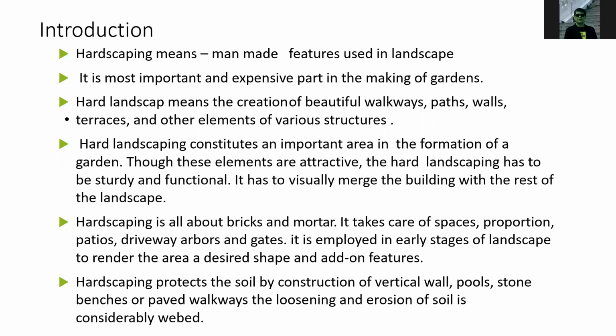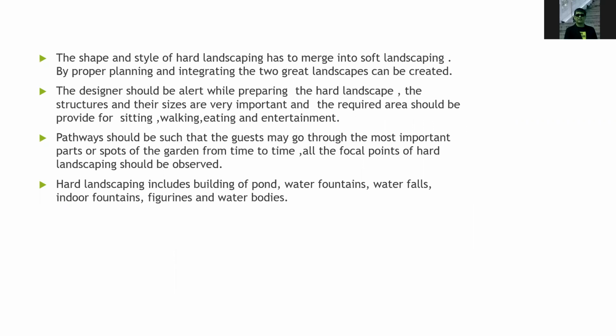Though these elements are attractive, the hard landscaping has to be sturdy and functional. It has to visually merge with the building and the rest of the landscape. So hardscaping protects the soil by construction of vertical walls, pools, stone benches, and paved walkways, and erosion of soil is considerably weakened. The shape and style of hardscaping has to merge into the soft landscape. By proper planning, an integrated landscape can be created.